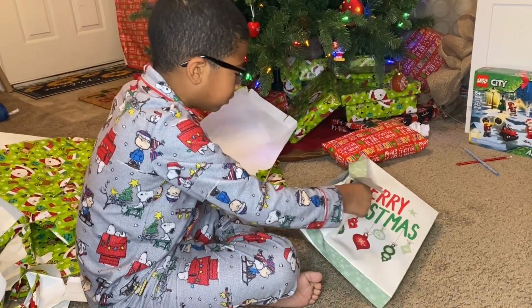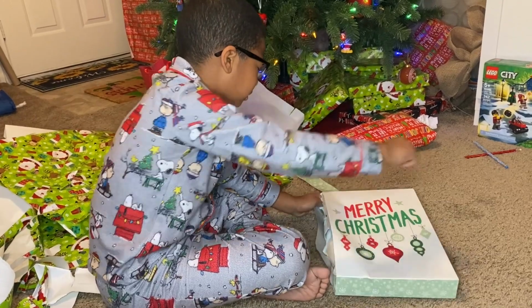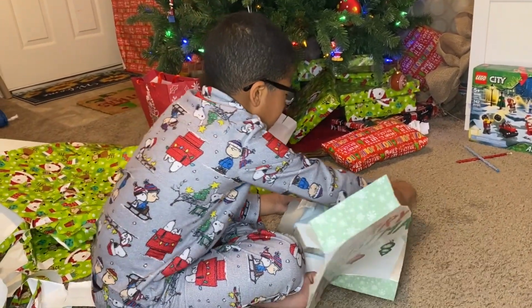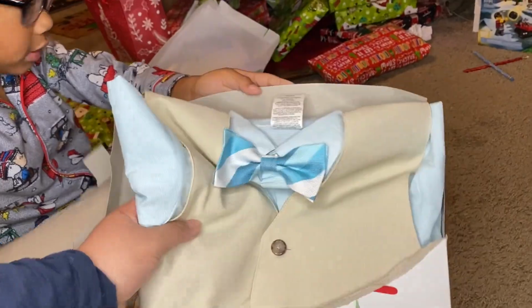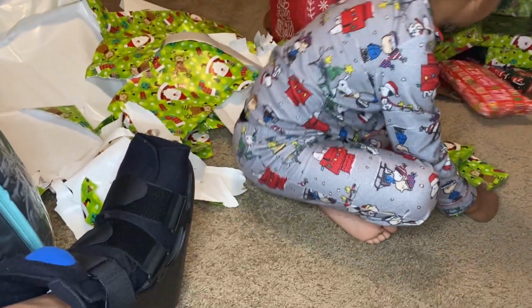Another suit! Yay! And it's actually with a bow tie. Yeah, that's a bow tie. Oh, that's cute. I like that color. Are they a nice spring suit? Okay. There's my bum leg.